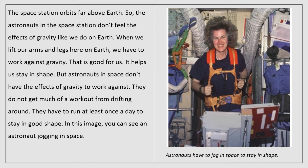The space station orbits far above Earth, so the astronauts in the space station don't feel the effects of gravity like we do on Earth. When we lift our arms and legs here on Earth, we have to work against gravity. That is good for us. It helps us stay in shape. But astronauts in space don't have the effects of gravity to work against. They do not get much of a workout from drifting around. They have to run at least once a day to stay in good shape. In this image, you can see an astronaut jogging in space.